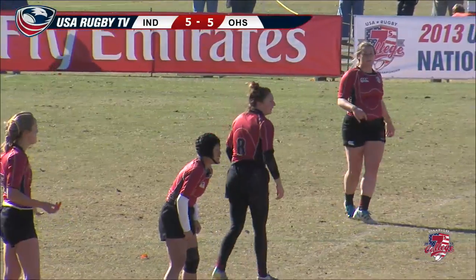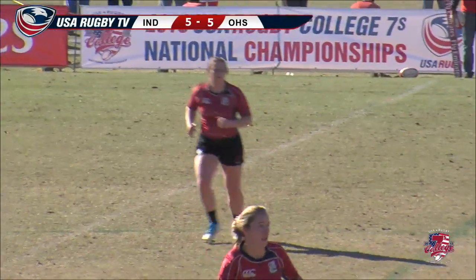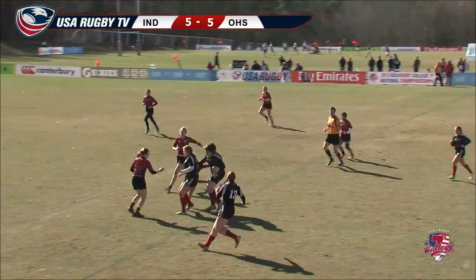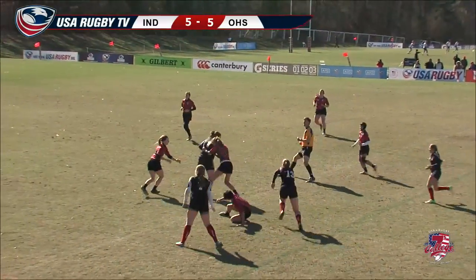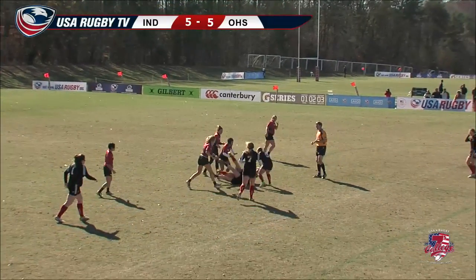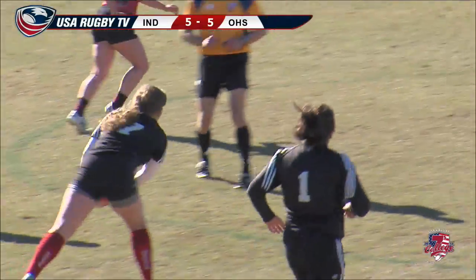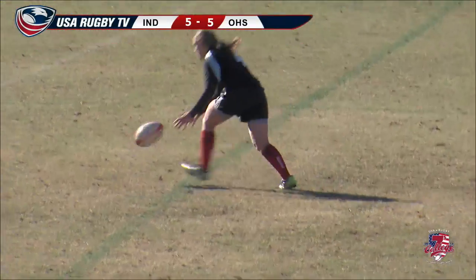Quite an interesting set of developments here, Dallin. No try and a red card, meaning 7 against 6, as Ohio State rumble it forward. So it's 5-all now, back to the scoreline. Red card means their player won't be replaced and will sit out the rest of the tournament.